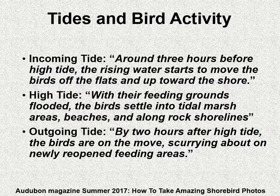And then in the outgoing tide, you'd have to wait until the mudflats are exposed. So about 2 hours after high tide, the birds are on the move going to these feeding areas. So you should see a tide table if you're going to go out to look at shorebirds. Because if you go out in high tide, their heads are going to be buried in their plumage. They'll be sleeping.